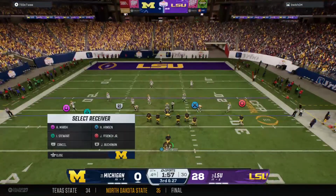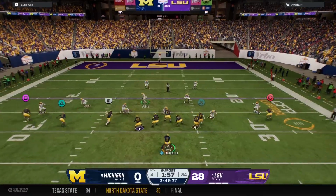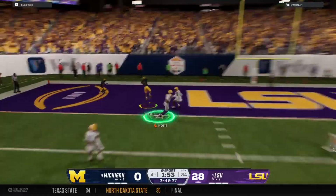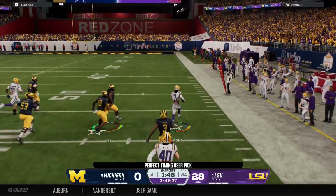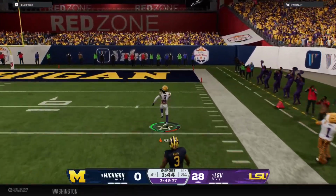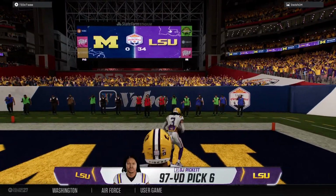Here they come on 3rd and long, trying to overcome that sack they gave up earlier. Out of the gun now on 3rd down. Deep shot toward the end zone. And that is interception number 5 as the nightmare performance continues. Could take it all the way. And he breaks clear down the right side. It's a foot race. Crosses the 10. Touchdown, LSU. A defensive score in this playoff game.